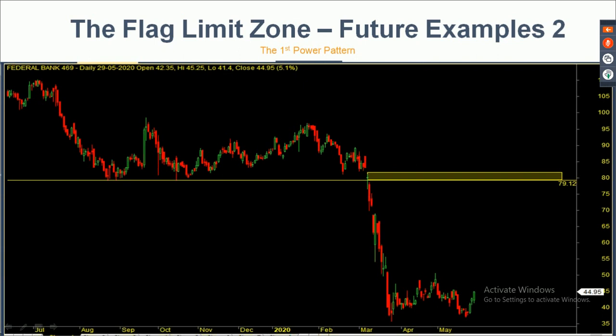This is Federal Bank. SR line, support, support, support. A very strong major SR. Look at this base and then a drop, drop, drop. 79 is my entry price. Okay. 79 is my entry price. Is this straight and simple? Which case is this? Case 1, 2, 3.